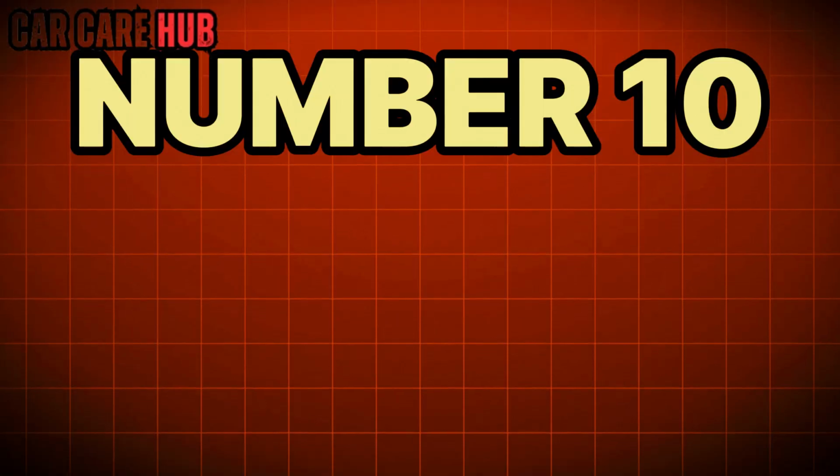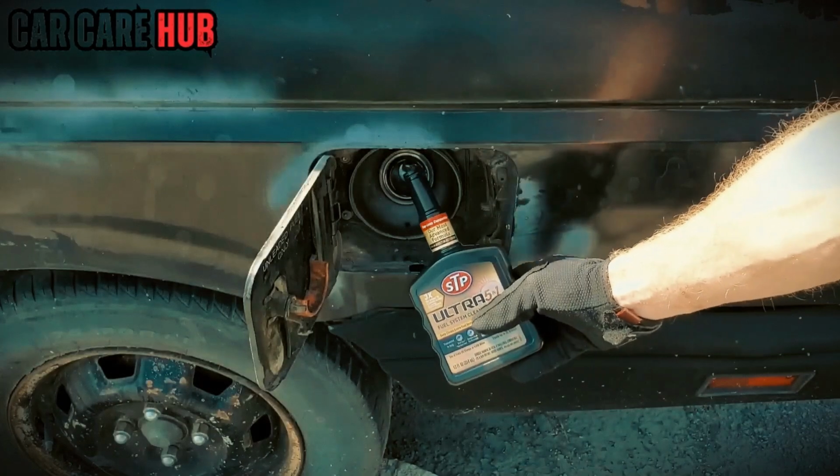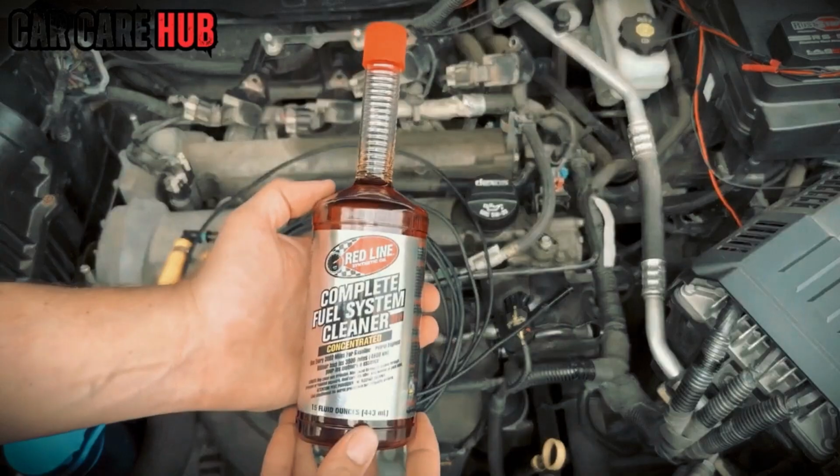Secrets. Number 10. Fuel system cleaner. Most people treat fuel cleaners like a maybe product, but I'm telling you, it's a must.